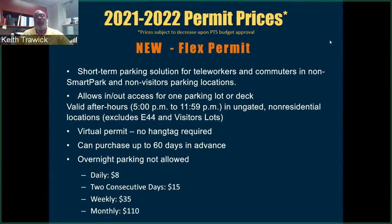The new flex permit. We've had the flex permit going for this previous permit season. It's a short-term parking solution for teleworkers and commuters in some of our non-smart park and non-visitor parking locations. It allows in and out access for one parking lot or deck. Valid hours are from 5 p.m. to 11:59 in ungated non-residential locations. This excludes E44 and visitors lot.